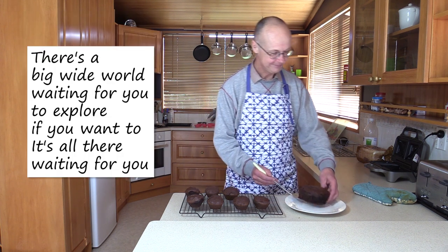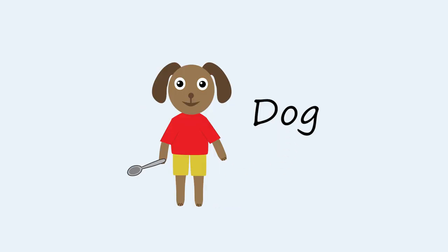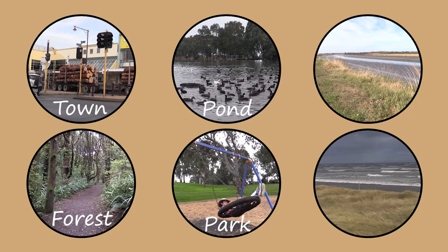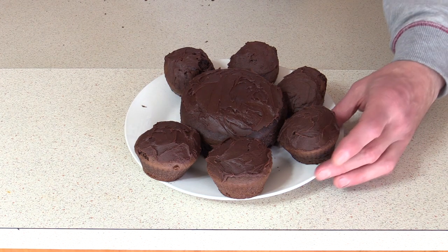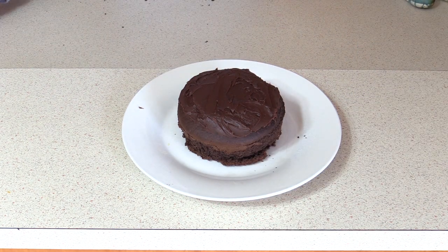There's a big wide world waiting for you to explore if you want to. It's all there waiting for you. You'll find cat and dog, rabbit and bear, monkey, rat, and duck out there. There's a big wide world waiting for you to explore if you want to, with so many things to do. There's a town and a forest, a park and a pond, a river that leads to the sea beyond. There's a big wide world waiting for you to explore if you want to.